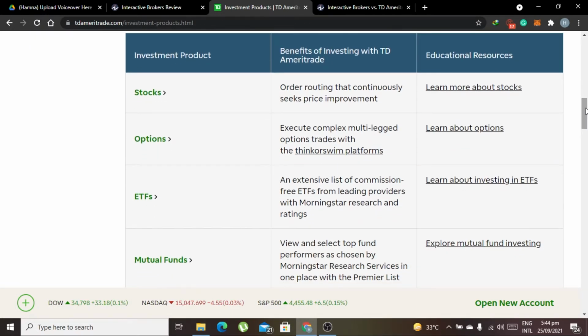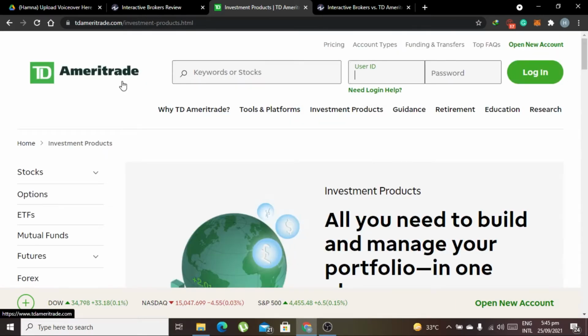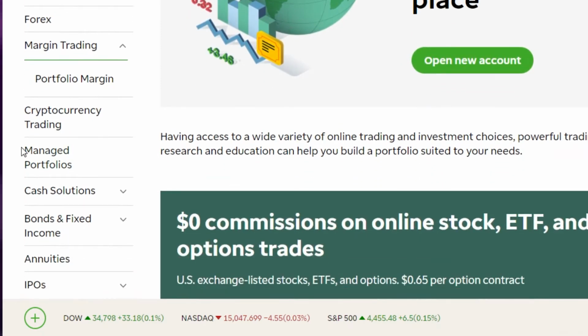When we talk about stocks, you can see order routing that continuously seeks price improvement. There are ETFs as well. When it comes to mutual funds, cash management, bonds and CDs, you can see right here. When we talk about Ameritrade, you can see right here that there are different stocks. If I click on stocks, stock splits, options, ETFs, futures, forex. Forex is also available. Margin trading is also available. So that's pretty good. Cryptocurrency trading, managed portfolio.